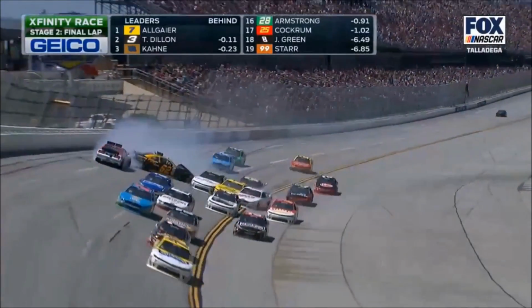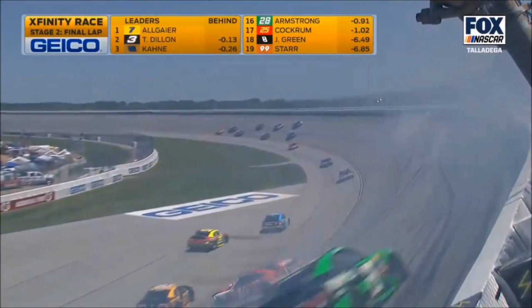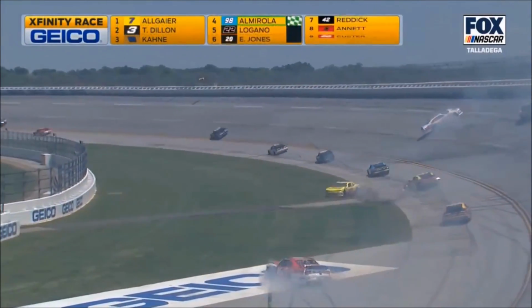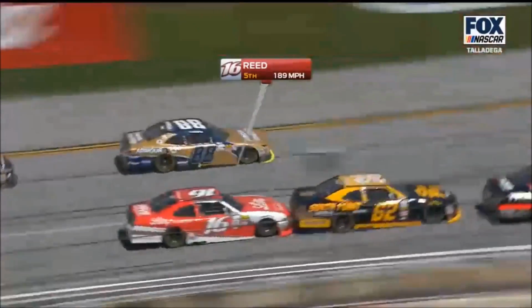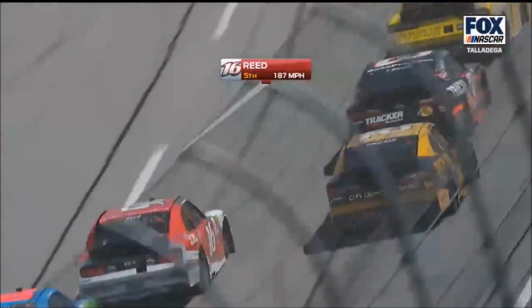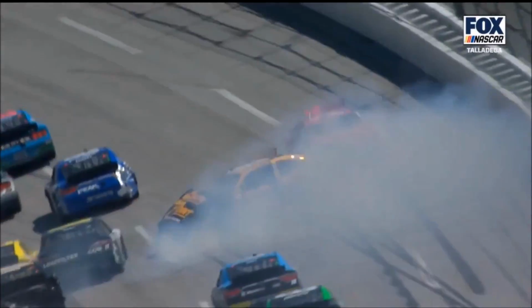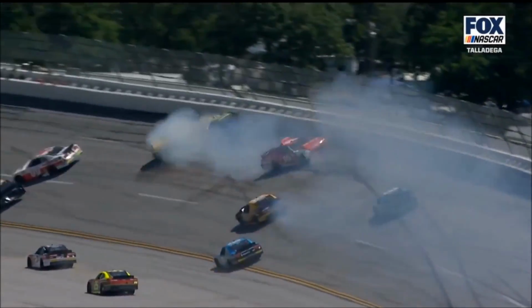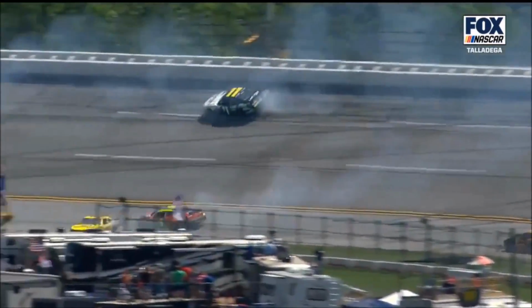They're wrecking back there, back to the bottom. Martin Truex involved. Oh! Chris Cockrum, Cole Custer. Looked like a bump draft going wrong. Aric Almirola was behind the 16 car. You can see Chris Cockrum nearly sneaking through there.